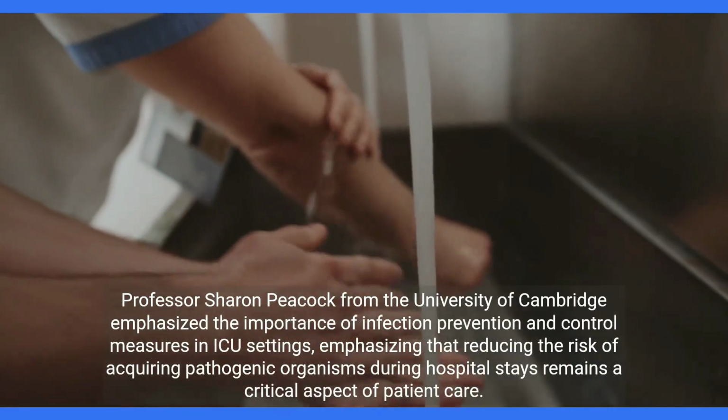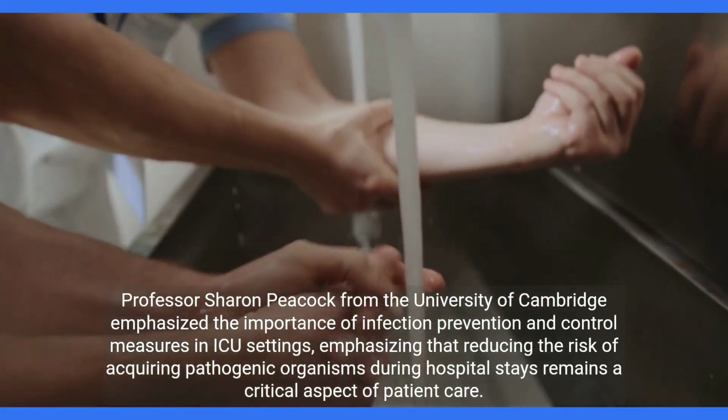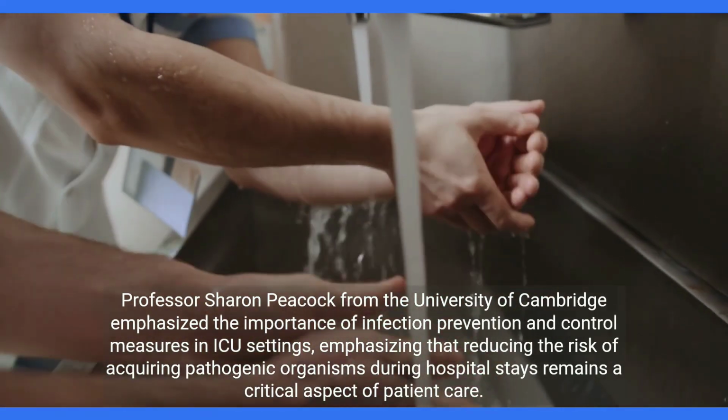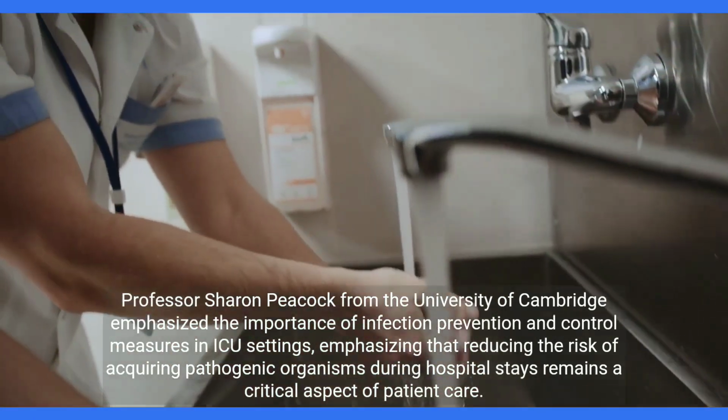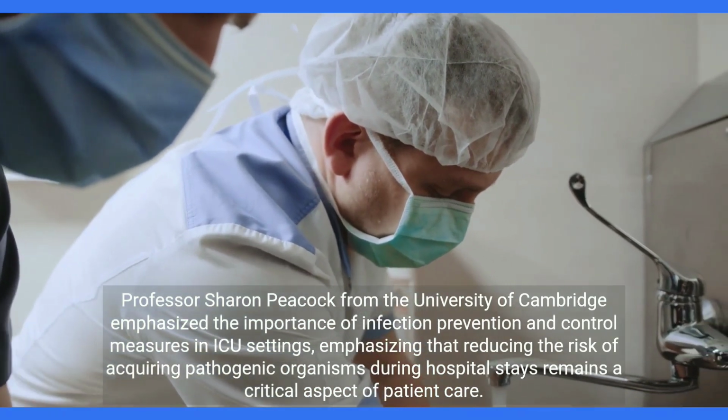Professor Sharon Peacock from the University of Cambridge emphasized the importance of infection prevention and control measures in ICU settings, emphasizing that reducing the risk of acquiring pathogenic organisms during hospital stays remains a critical aspect of patient care.